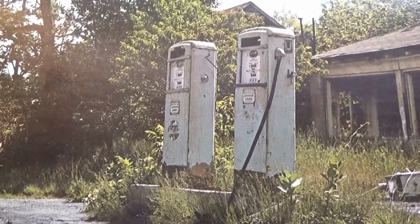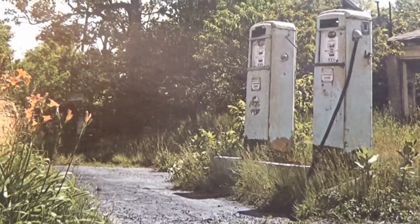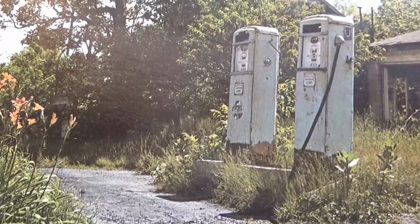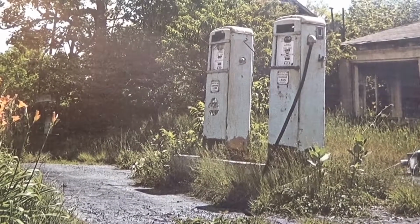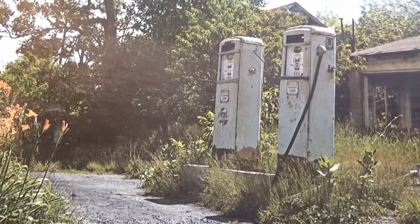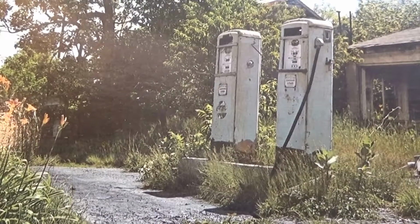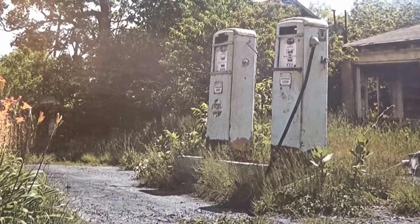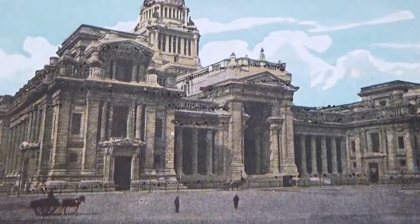That would have been the general store. Wish we could see a little more of the store. Old dirt road. All abandoned. Part of history. Makes for a good postcard. Something to hold on to, something to save. It's part of our history. Alright, now out of all of these, you know that this is my favorite. Such a beautiful one.